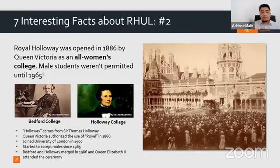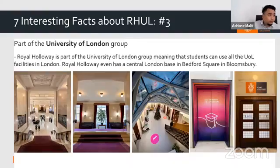Okay, so another very interesting fact about RHUL. It was opened in 1886 by Queen Victoria as an all-women's college. So actually before, I wouldn't even have been allowed to study at RHUL. As you probably know, during this period there were a lot of things that women were not able to do. They were not able to study, they were not able to vote. So this is really one of the key great initiatives that happened in the UK, and RHUL is part of it.